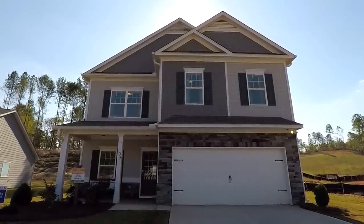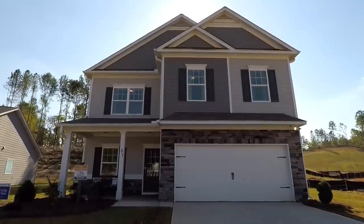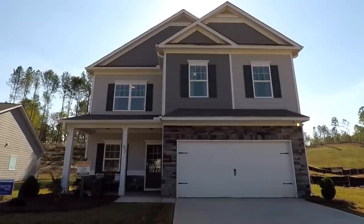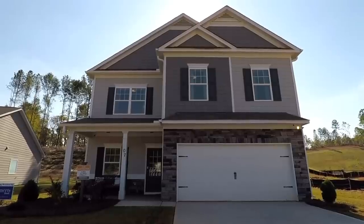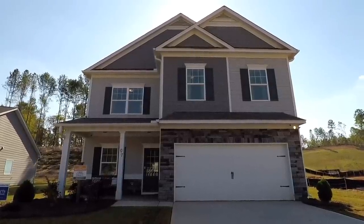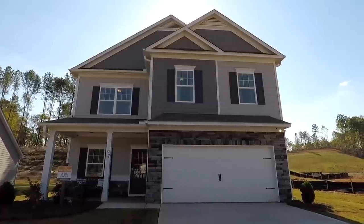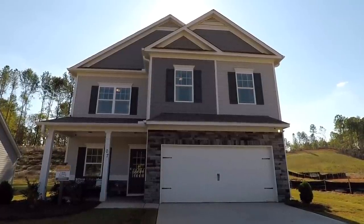And today I'm in Cartersville, which is northwest of Atlanta. I'm in the Style subdivision, and I'm going to take a tour of a model home. The builder is Smith Douglas Homes, and this is their Buffington floor plan. It features 4 bedrooms, 2.5 baths, a 2-car garage, and it's approximately 2,500 square feet.